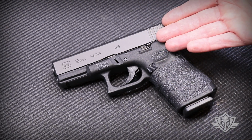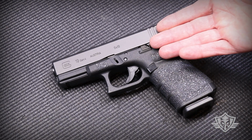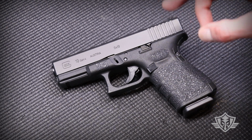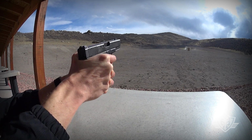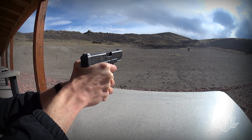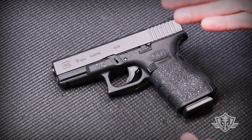And of course, this Glock Model 19 is still a bit big for hot weather carry. You definitely would not feel comfortable with something like this in a pocket, and it'll probably print quite a bit if you just have a t-shirt hanging over it. With that, the compact size is a great all-around contender for just about everything, ranging from a professional duty sidearm for law enforcement and military use to home defense, cold weather concealed carry, open carry, or just target practice and fun shoots at the range. The compact size group might just be the most versatile of them all.